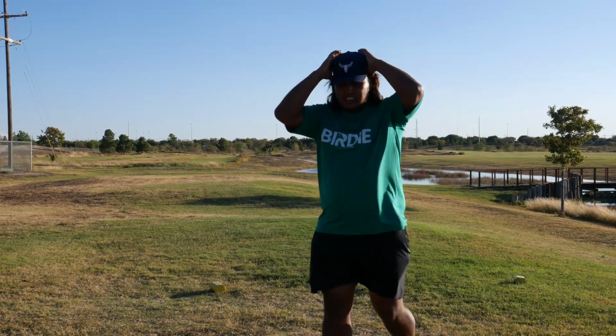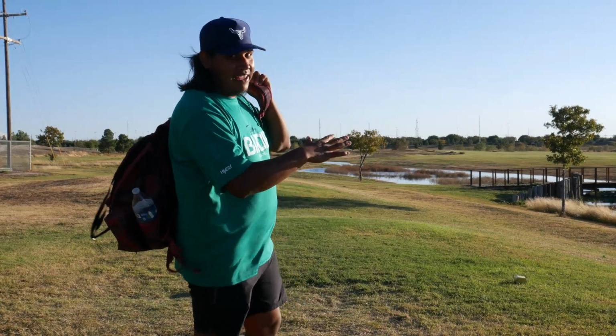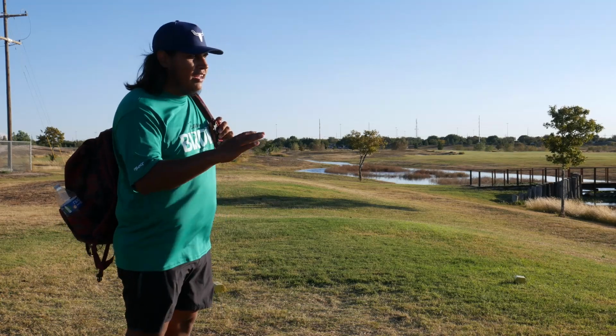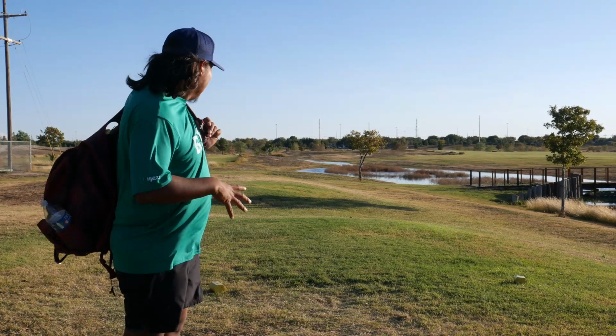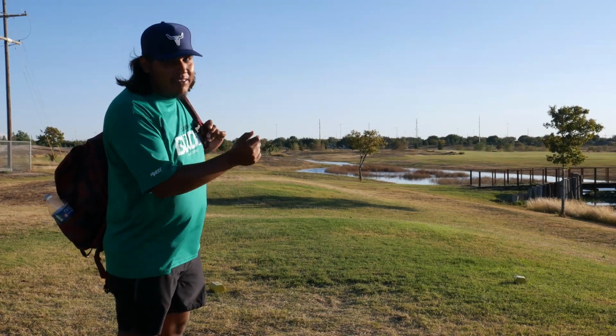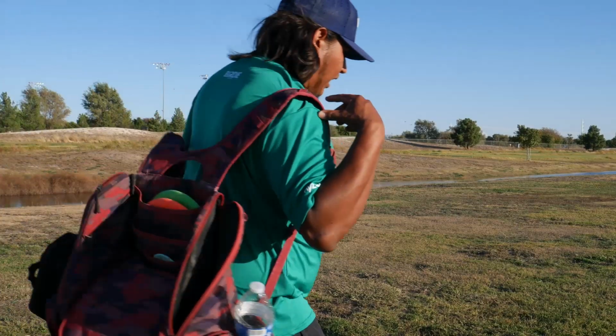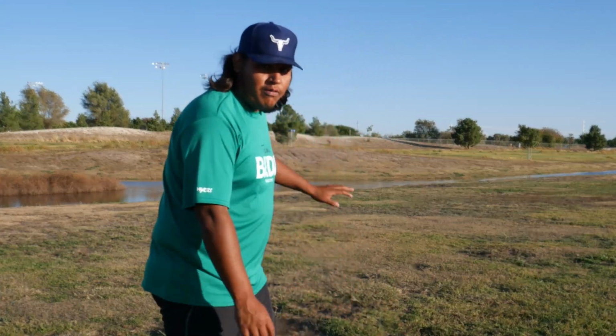Alrighty, I want to throw that just a little bit harder to actually get the full flex out of it, but ended up just turning it over, not wet, so we'll still be able to scramble for the 3. But we are gonna throw over the little water we have right there. Like I said, we still gotta throw over some water.